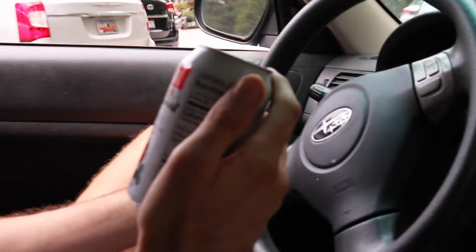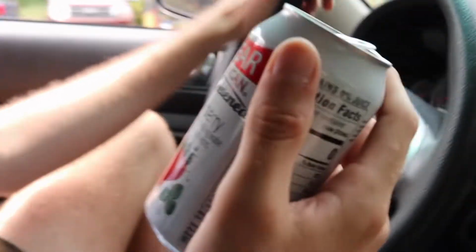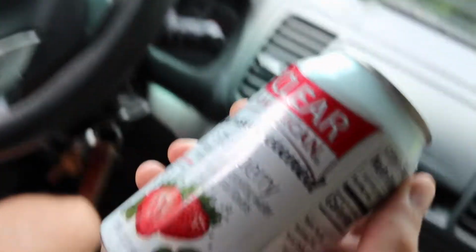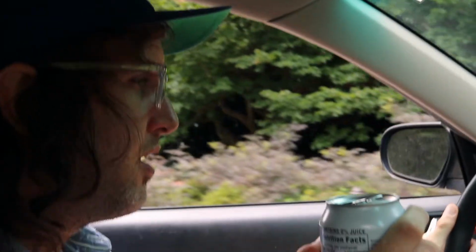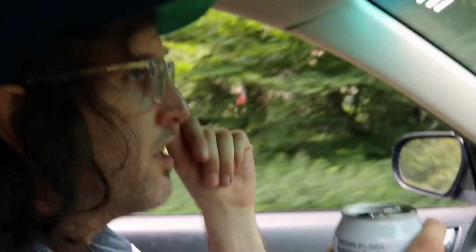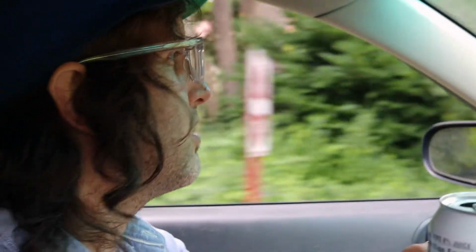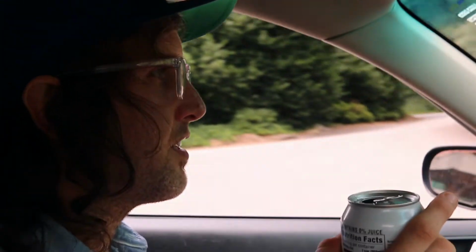Well, we got that strawberry water. That strawberry sparkling water that's free from calories. Yeah. And sweeteners and sodium. So, we're just taking this meandering path at 5 miles an hour. And so, yeah, it is 4 miles away. So it's going to take us 45 minutes to an hour to get there, I'm guessing.